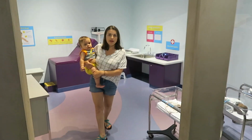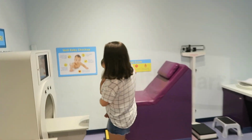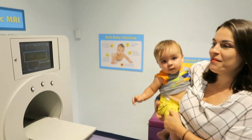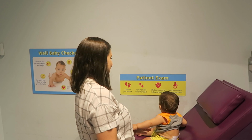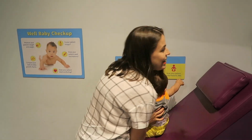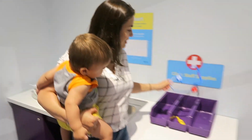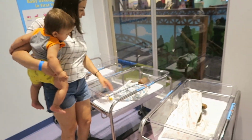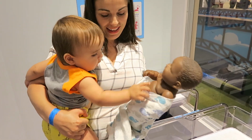And then from there we went to the clinic where there's a hospital and you can do a checkup. CAT scan here. Let's CAT scan your brain. MRI machine. MRI. Mark does not want to do it. Here's a patient exam. Let's see how you're doing. You're huge. What happened to you? You're growing too fast. 1 inch per day. The staff supplies. And over here we got some babies. Look at the babies. Oh, that's such a cute baby.